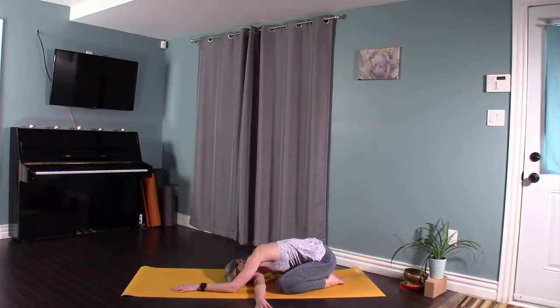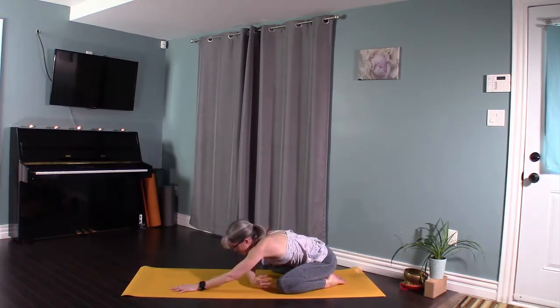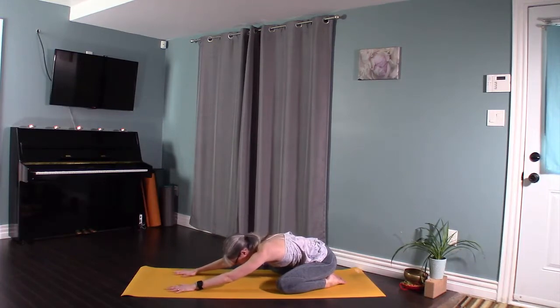Go ahead and take one more big full breath in here. We'll use our exhale to make sure we're toning the belly as we unthread our right arm and set our right arm back out long in front of us. So now we've got both hands out long from the shoulders. Let's take it to the other side.